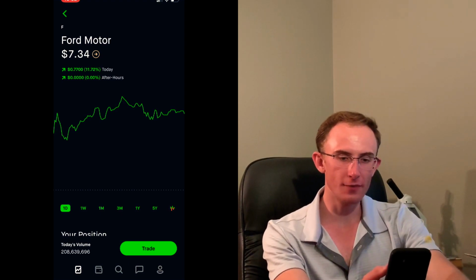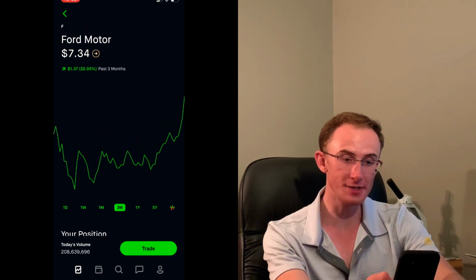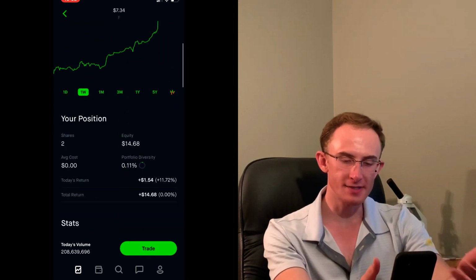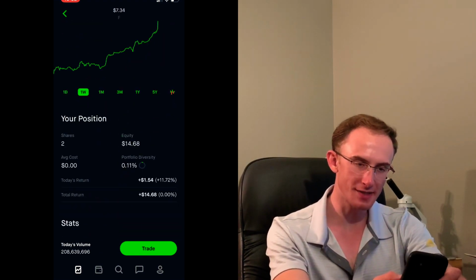So I have 2 Ford stocks, $7.34, which is an amazing return. It's almost 30% here in the last week. But since they were free, I got a free $14 here, so that's kind of nice.